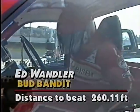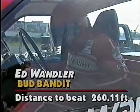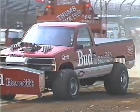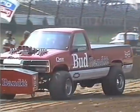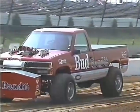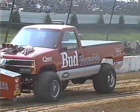Next up, it is the Budweiser Bandit, storming out of Canada. Battleford, Saskatchewan, Canada is home to the Bud Bandit. It's driven by Ed Wandler. Ed's been pulling for 10 years. He's got a 1989 Chevy truck, 650 cubic inches. Last year he was 4th in the Grand National points.